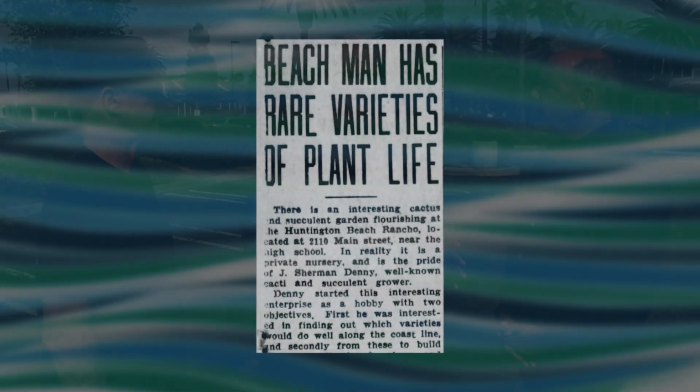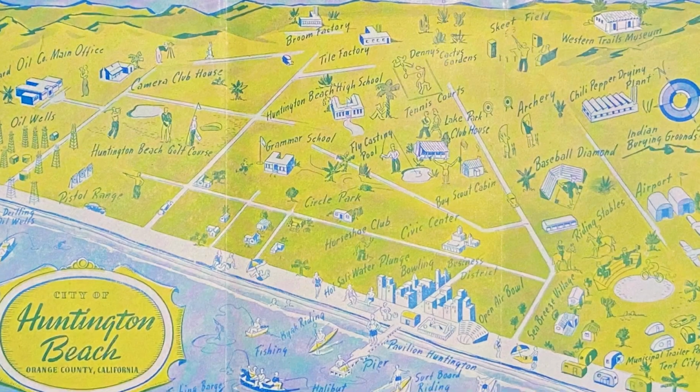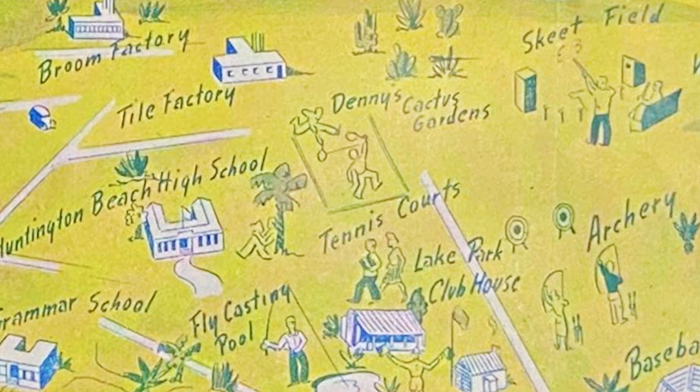And you knew the gentleman who created it. Right. The general manager for the Huntington Beach Company back in the 50s was a gentleman named J. Sherman Denny. A very nice old man. Did you know him? I did, yeah. I met him a couple times. Just the consummate gentleman, always had a joke. He was a big aficionado of succulents. When he was living at the home, he created this beautiful succulent garden. If people don't know, back in the 1930s, it was a tourist attraction. It would be used on Chamber of Commerce maps to go visit the garden up there.